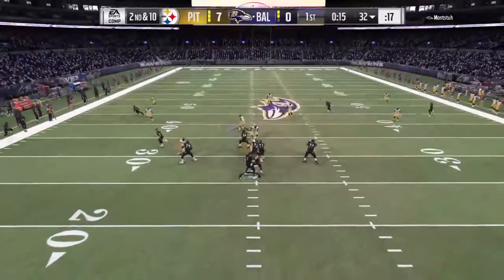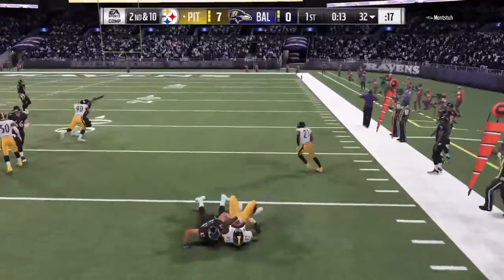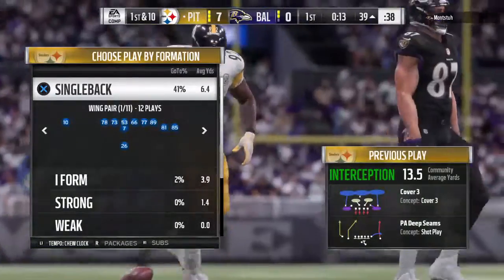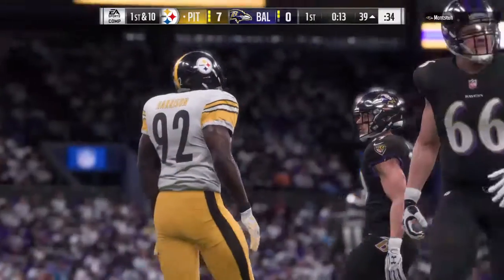He came in, made the contact, just as he's trying to haul it in. They fake the handoff. Now Flacco to pass. And here's another interception, the 3rd of this first quarter. Picked off by the veteran James Harrison. So that is 3 interceptions now in this first half.